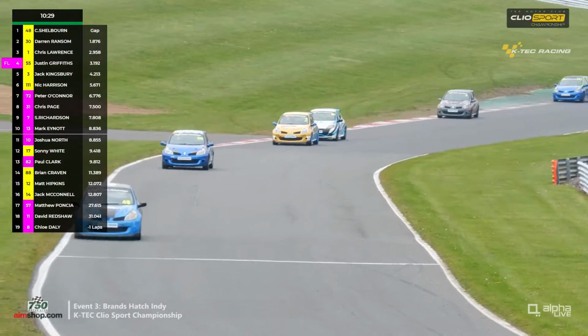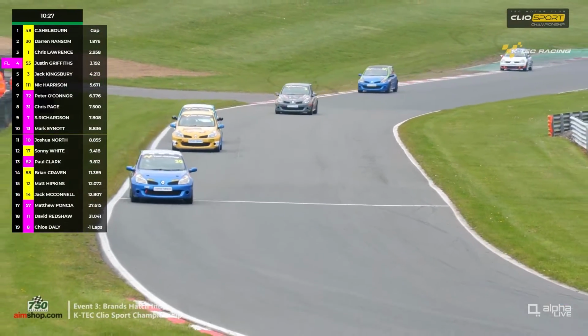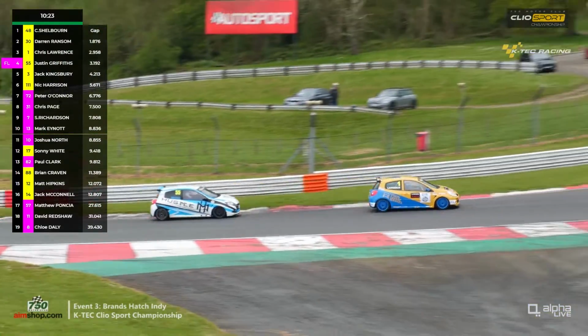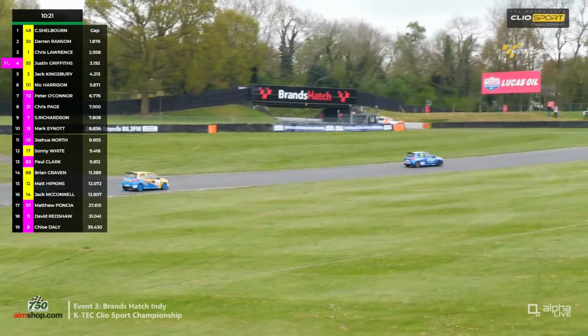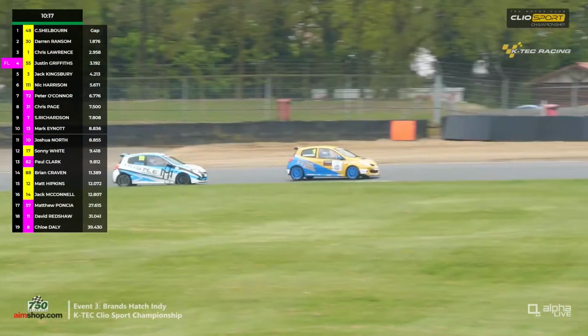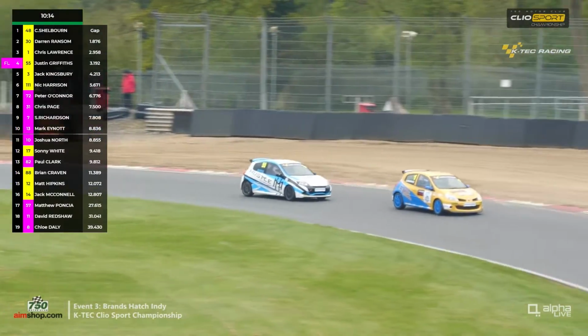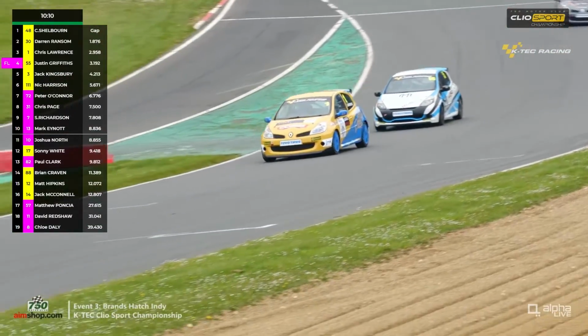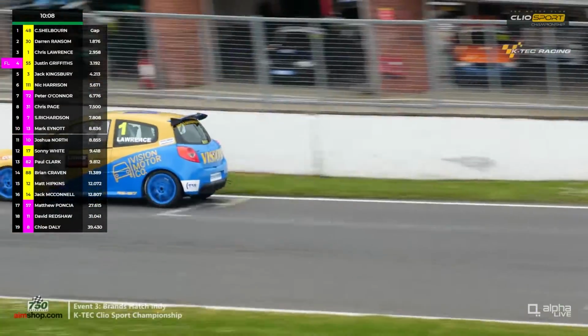Griffiths is planning to build a V6 Clio hot hatch for the future. That will be cool. But I think he's been moving house over the winter and is still in that process, so building new race cars is on the back burner for a little while. But he's still got his Clio 200 here, which means he is fighting Chris Lawrence.